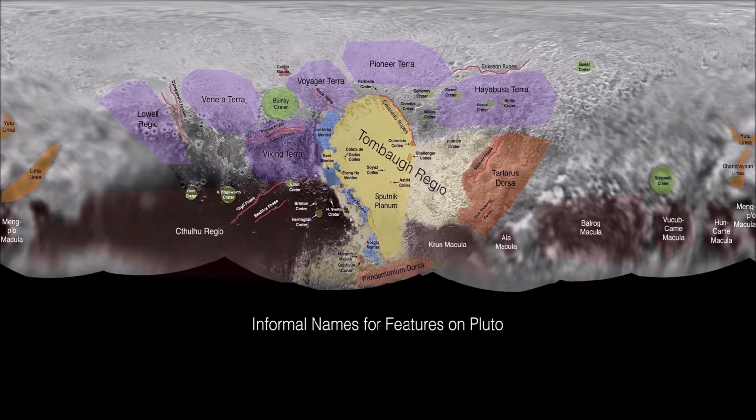The largest area on Pluto, a heart-shaped region, has been named after Clyde Tombaugh, who discovered Pluto in 1930. Here is a NASA surface map of Pluto with the informal names in place. The large heart-shaped feature has been named Tombaugh Regio, with Voyager Terra and Pioneer Terra above. On the right of the heart feature is Hayabusa Terra and Tartarus Dorsa.